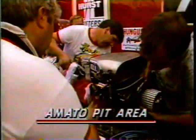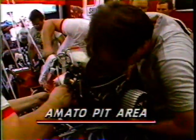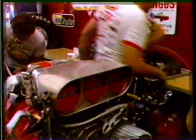In the meantime, back in Joe Amato's pit, the crew working on his Top Fueler as he prepares to face Gary Ormsby in the semifinal round of Top Fuel. We'll be back with more right after this.